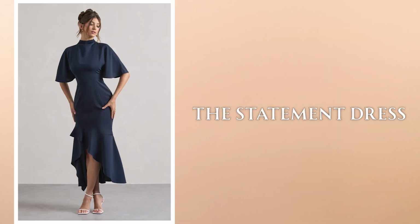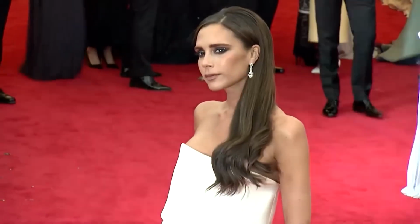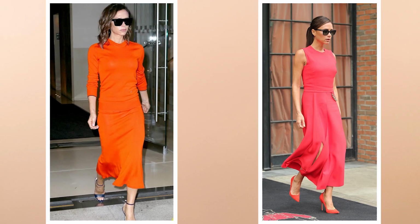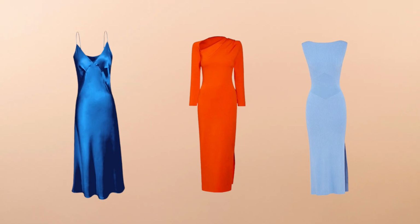The statement dress. Victoria favors dresses in a refined, understated color palette that complements her sophisticated aesthetic, often choosing classic neutrals like black, ivory, beige, and navy to highlight clean lines and tailored cuts. These tones pair effortlessly with her favorite silhouettes: structured midi dresses, sleek sheath styles, belted shirt dresses, and elegant high-neck designs. She also favors bright, uplifting colors like vibrant red, electric blue, and sunny yellow, which bring a fresh, modern energy to her wardrobe. These colors often appear in slip dresses, asymmetric cuts, and ribbed knit styles.